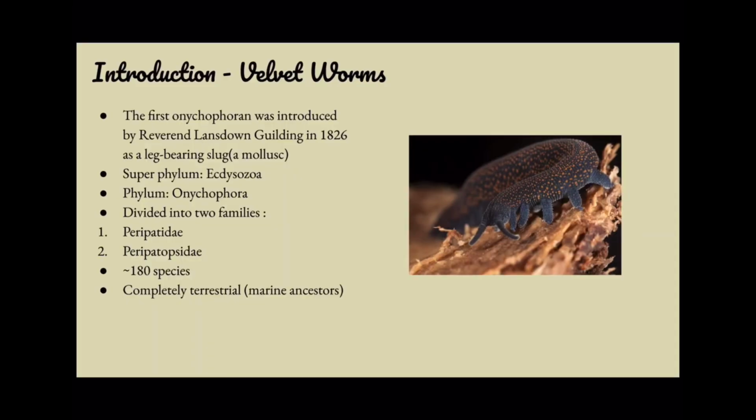So, velvet worms belong to the superphylum Ecdysozoa, which is the same group that includes animals like insects. There are around 180 known species, and they're all terrestrial, and they live in places like plant litter or soil. But it's very important to highlight that their ancestors were marine, which shows their adaptation over time.